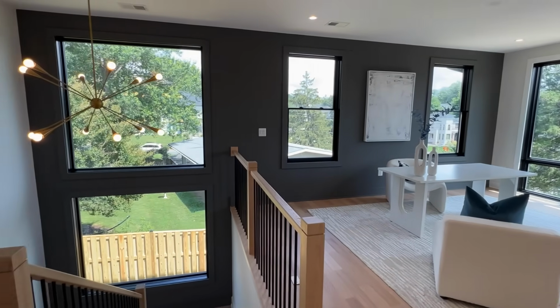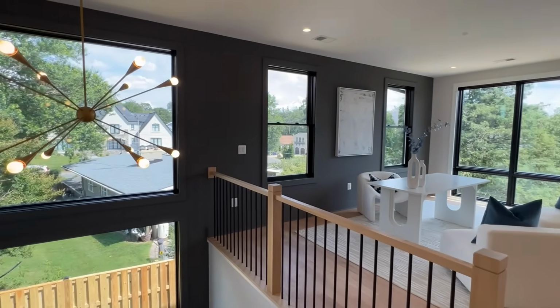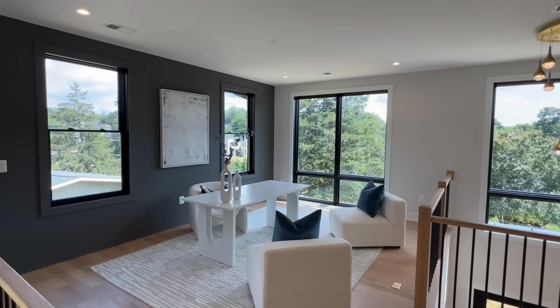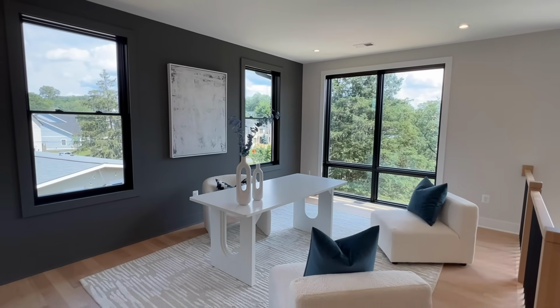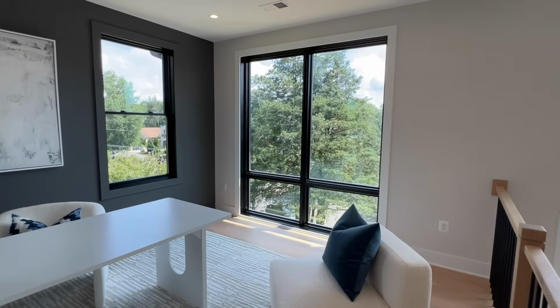All right, so upstairs, again, we have so much natural light. I mean, got these massive floor-to-ceiling windows. And this is kind of like the loft area. So you could put a desk like they have it. You could put a couch. You could get creative.